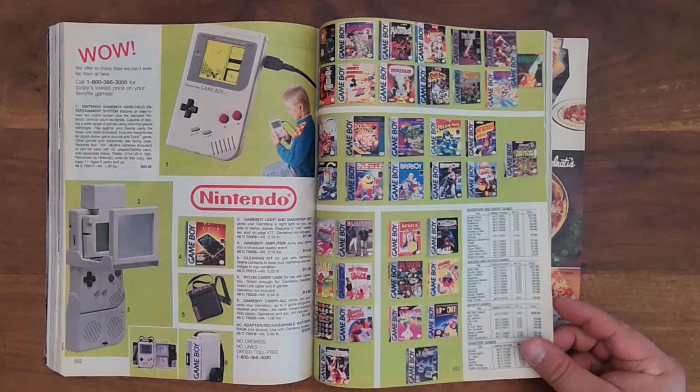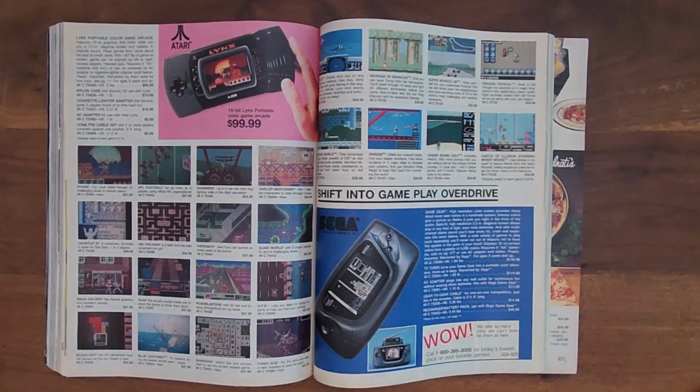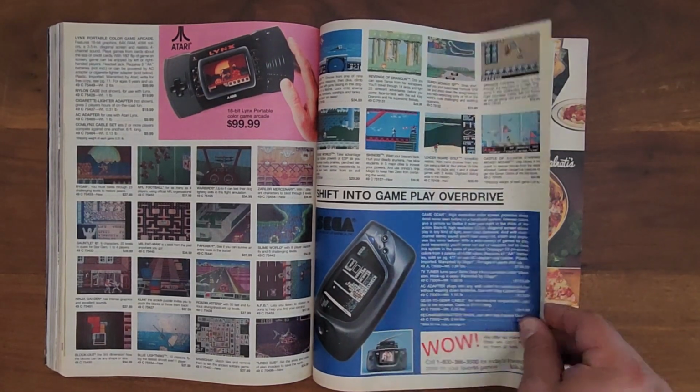There you go, the Game Boy. I had the Game Boy, I had the Lynx, I had the Game Gear. The Lynx, I don't think that got enough credit. I mean, it was a good system. Could have used some better games.